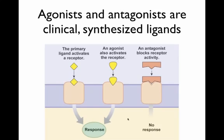So hopefully by understanding different types of signal transduction pathways, when you have to learn about all the different pharmacological agents that are used, you won't have to memorize quite so much, right? So if you understand how a beta receptor works, then it makes sense what a beta blocker does. That's the idea. So I hope this was helpful.